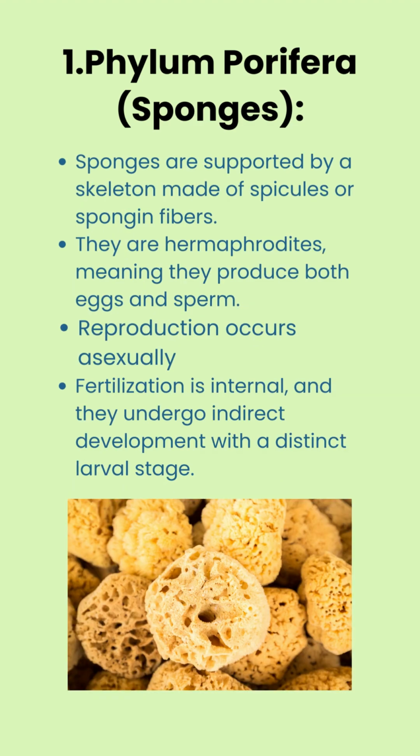Sponges are supported by a skeleton made of spicules or spongin fibers. They are hermaphrodites, meaning they produce both eggs and sperm. Reproduction occurs asexually through fragmentation and sexually through gamete formation. Fertilization is internal, and they undergo indirect development with a distinct larval stage.